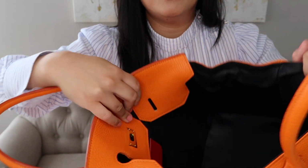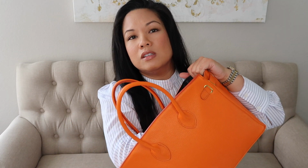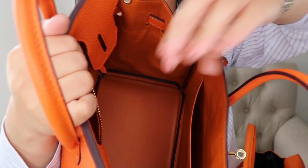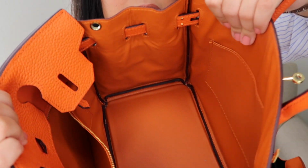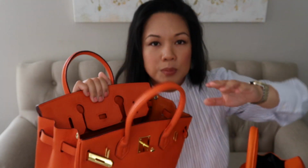Now, one thing that does bother me about the Fashion Drug bag is the fact that the inner liner separates from the bag itself. If you can see here, this pulls out and separates from the bag. The inner liner is not actually physically sewn into the bag, but with the Ainifeel bag, you see that everything on the inside is like a separate piece of leather and it's been sewn down. So I actually prefer that over this.